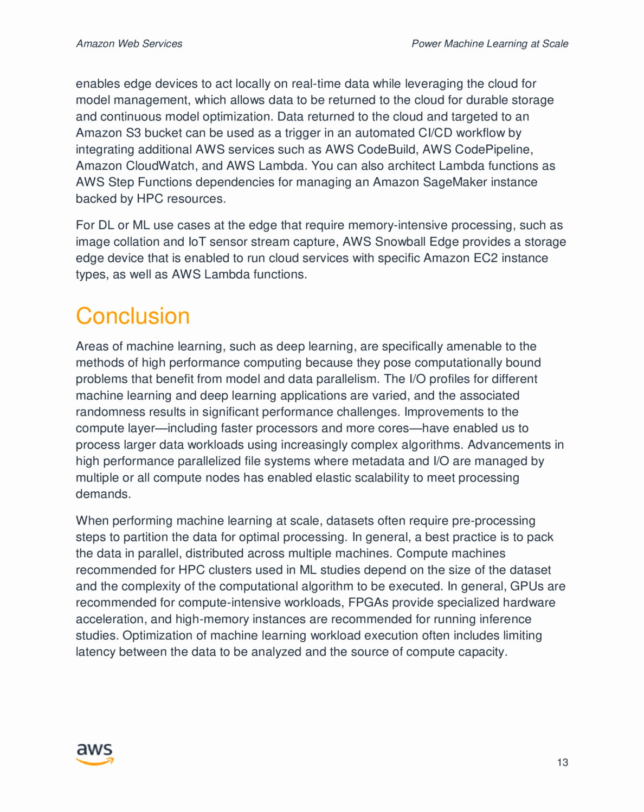Data returned to the cloud and targeted to an Amazon S3 bucket can be used as a trigger in an automated CI/CD workflow by integrating additional AWS services such as AWS CodeBuild, AWS CodePipeline, Amazon CloudWatch, and AWS Lambda. You can also architect Lambda functions as AWS Step Functions dependencies for managing an Amazon SageMaker instance backed by HPC resources. For DL or ML use cases at the edge that require memory-intensive processing, such as image collation and IoT sensor stream capture, AWS Snowball Edge provides a storage edge device that is enabled to run cloud services with specific Amazon EC2 instance types, as well as AWS Lambda functions.